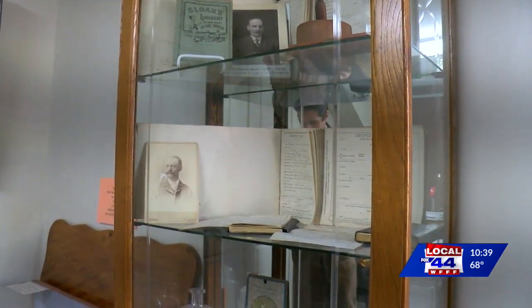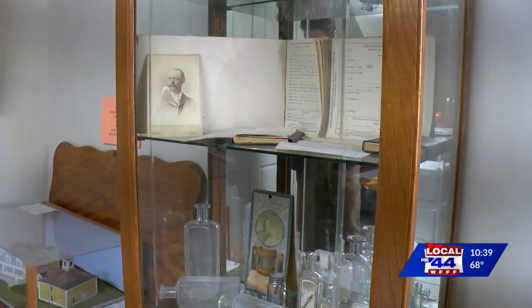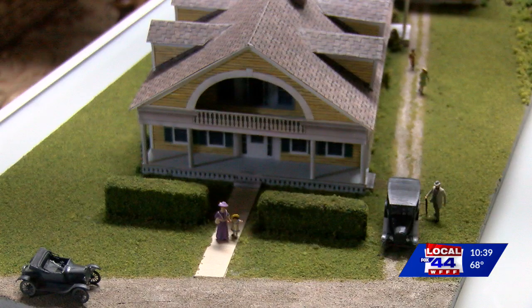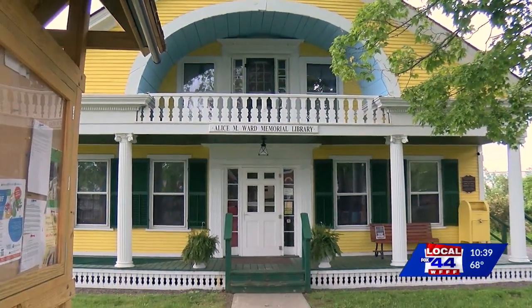After he died, she lived here with her family. And then when she died in the 1930s, she left this building to the town to be used specifically as, she said, a library and reading room. Anytime you Google Canaan, the facade of this building often comes up.